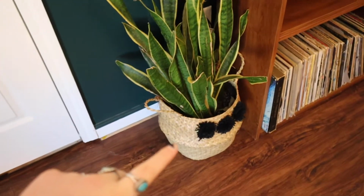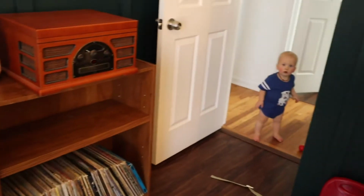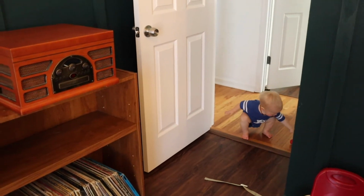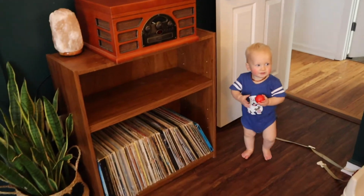Okay, this is the final one. This is in our office. I have a snake plant. It's my biggest snake plant. Literally put her here to cover up the plugs so Malachi doesn't get into it. And we have a window right here. So he's coming. No one. No more secret. Yeah, and you know, thankfully he's never been interested.